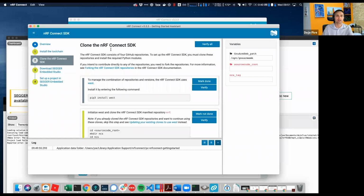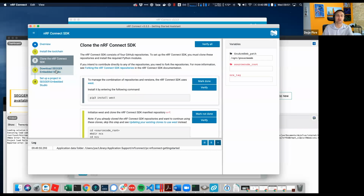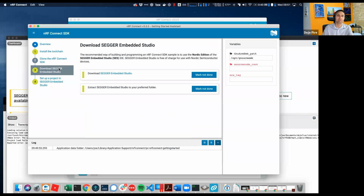And then where I tend to deviate from this is they do walk you through cloning the nRF Connect SDK and running some of this. I tend to deviate from this and do this a little differently and a little more manually, which I'm going to walk you through. And then this is the place that you download SEGGER Embedded Studio if you like to do that, specifically the Nordic edition.